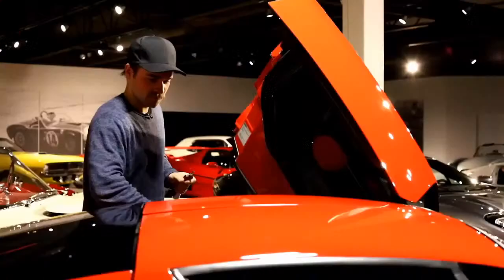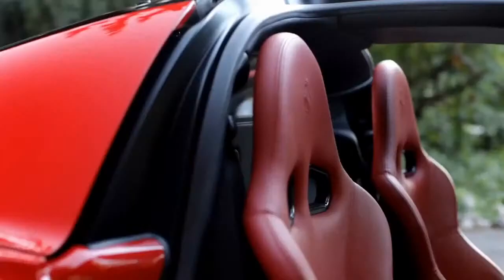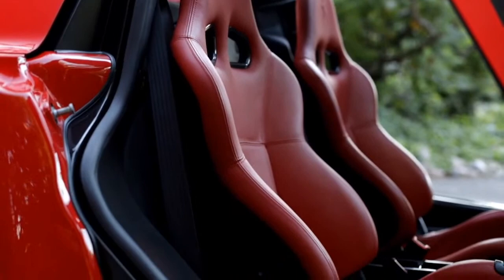First thing you notice when you get in here is the rich leather smell. Second thing are the seats. Obviously, carbon fiber, proper race seats. The bolsters hug your ribs and your legs beautifully. You know, this thing is a track car, it's a supercar. You've got to be snug in the seat in order to be able to perform on the track.